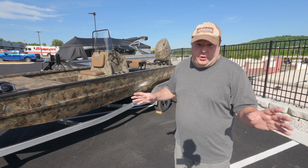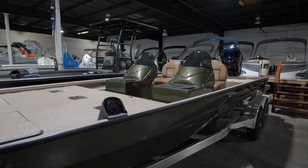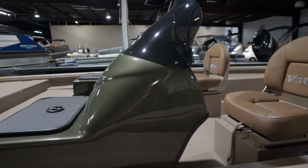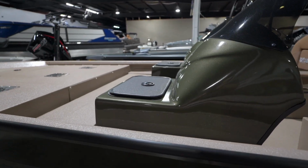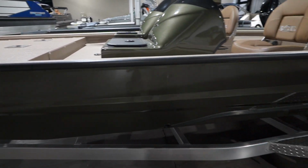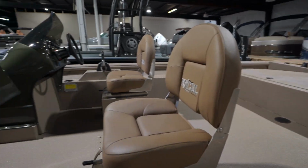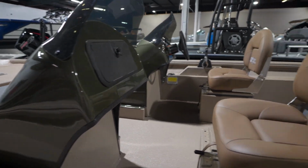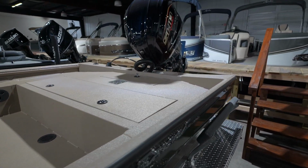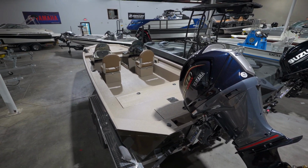Now let me see if I can show you guys the bigger boat real quick. And here's the 24-footer with dual consoles. And look at that green. I really, really like that green color. And that's what's on the side of the boat, although it's probably not coming out too well on the camera. And as you can see with the forward consoles, you got all kinds of space in the back. This is a very nice boat that cannot fit in my garage.